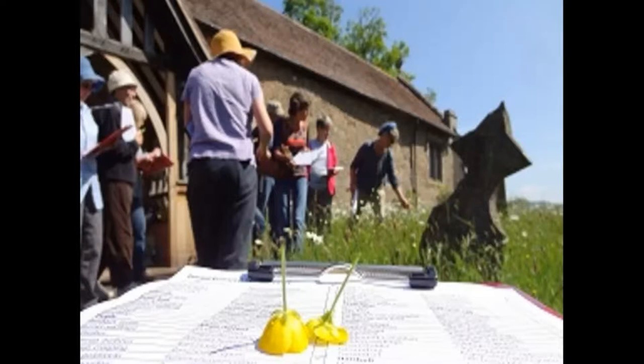This could be done as part of a socially distanced event, or you could encourage people to record on their own. Once people have started looking at what wildlife there is, you can be sure that they'll be looking at your churchyard in a different way and feel much more connected to it.